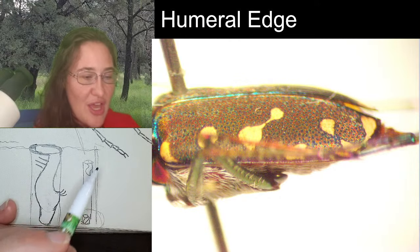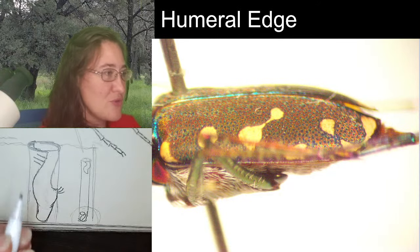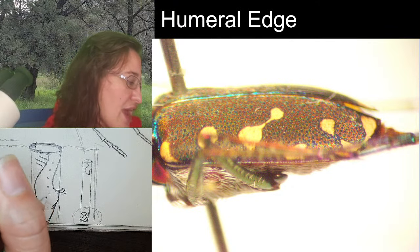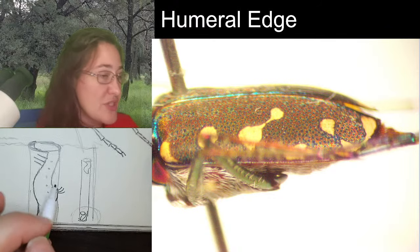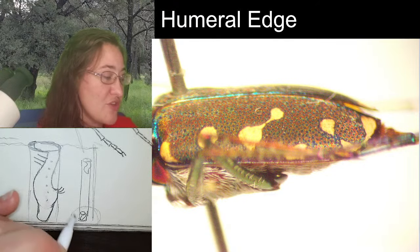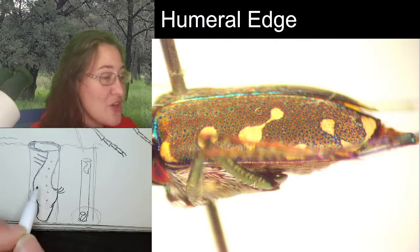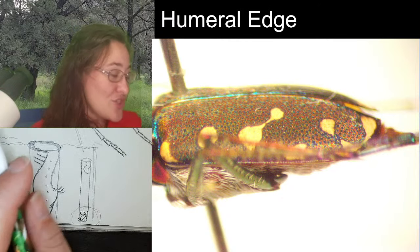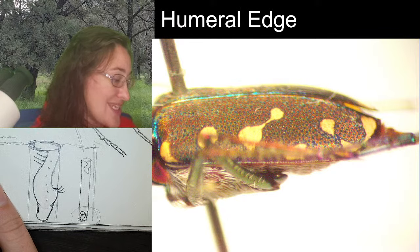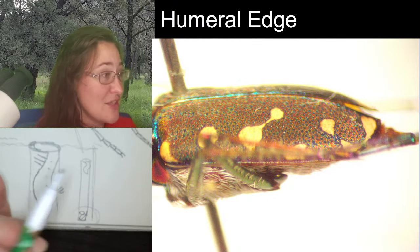And the way that they breathe would be through spiracles. They have little holes in the sides of their abdomen that open and close and let air in and out of the body. Ideally, when they fall to the ground, the tunnel, the tube, is still there, so they still have open access to the air, even though they are all the way down at the bottom. Unfortunately, if their home collapses on them, that's a little bit of a different story.